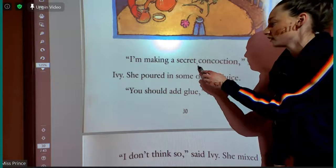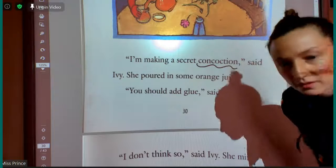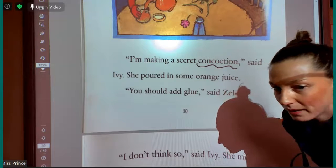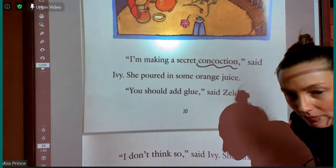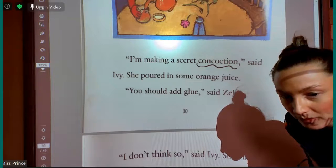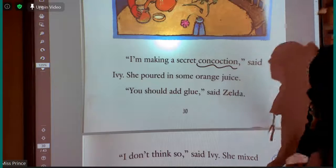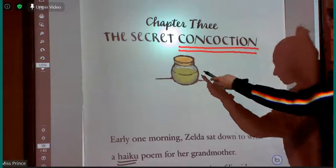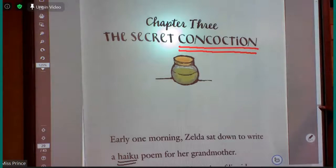Can you help me solve this word? We know it's concoction, and I heard you explaining a little bit about it. Can you tell us some more? I think there's like two concussions. So when do you think they're talking about when we see this picture here? What would this be?